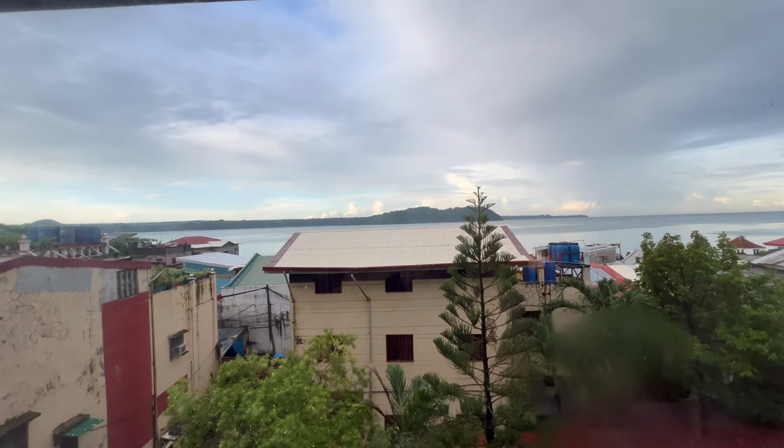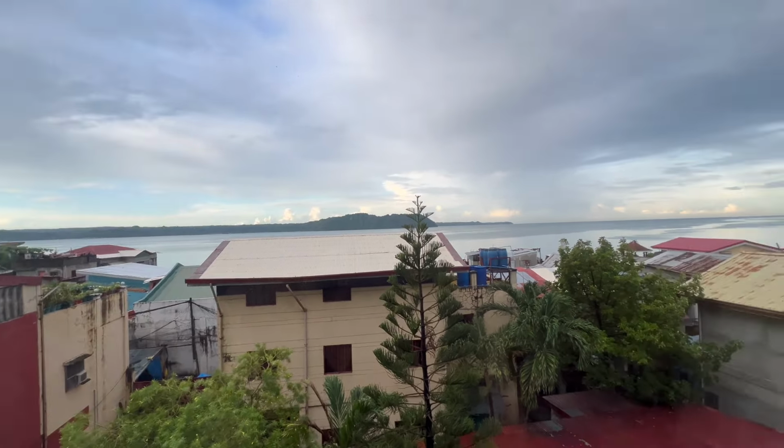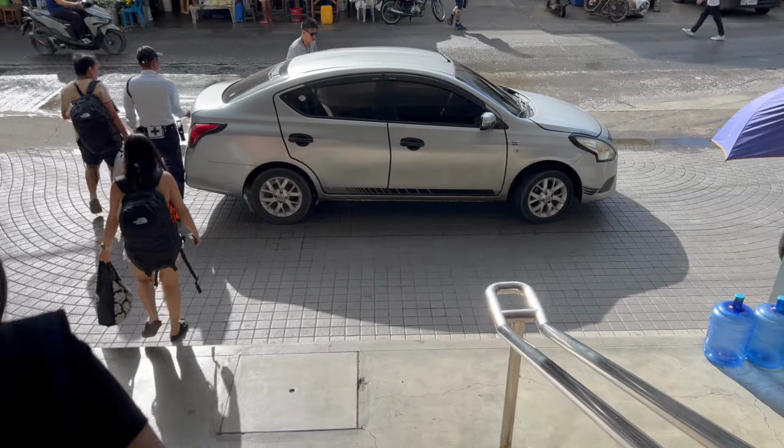This is the view of my room. So you can see the ocean back there. Hey, we're about to head out. Got the luggage ready. And now we're gonna go. Here's the pool. And then this is the restaurant here if you want to order food. Okay, we got our stuff. There's the driver right there.